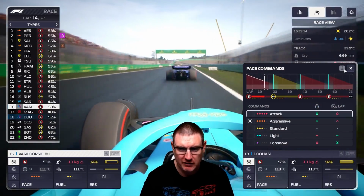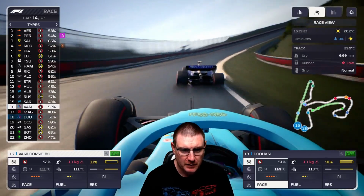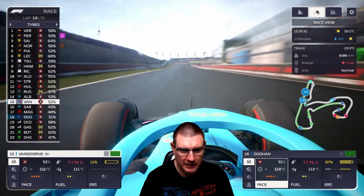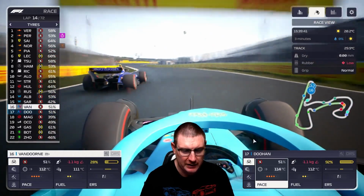If we come in a little bit earlier and have to go a little bit easier on the medium tyres, that's probably better than staying out on old tyres while everybody else is on new tyres. So, well, there we go. Now we're coming back through. Everybody must have been going on a little bit of a push. Oh, wait, maybe not quite yet.